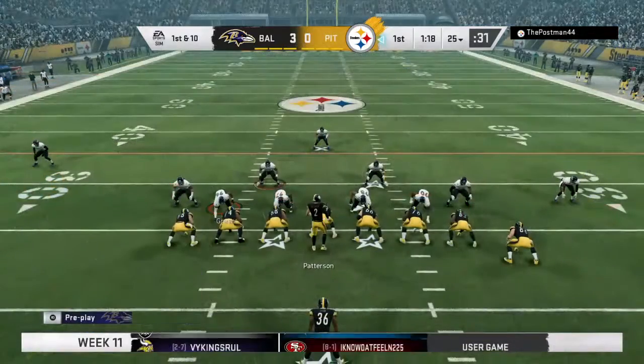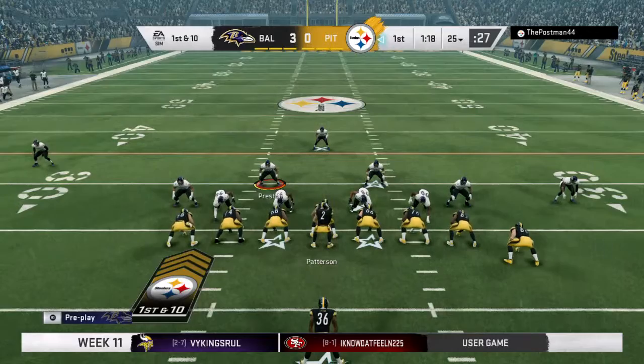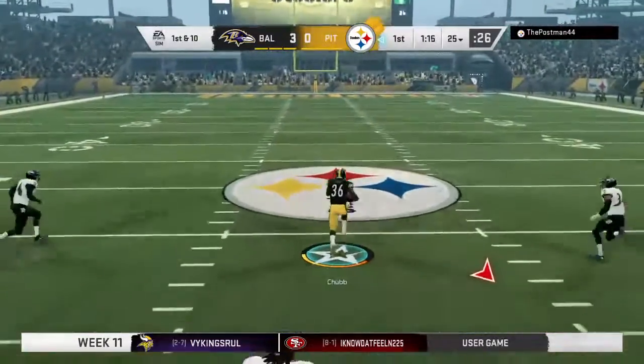Ready, break. The Steeler offense here about ready for their next drive. And, Charles, if the season ended today, and it's not going to, we still have December left. More football. Early in November.